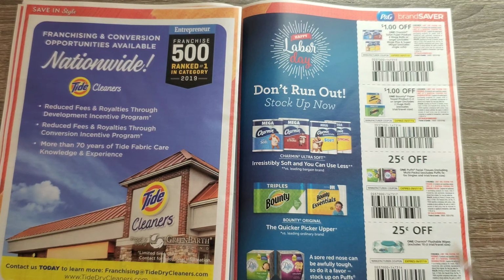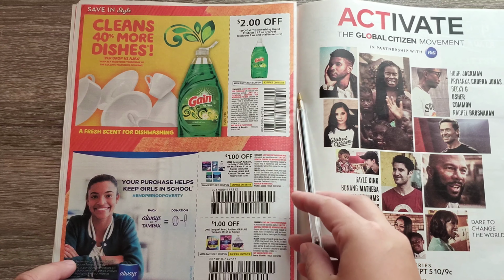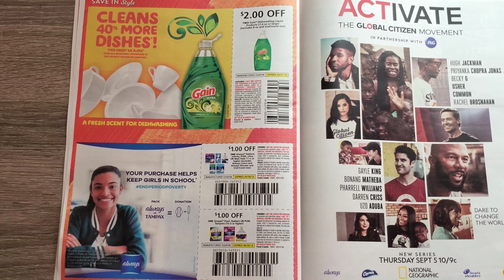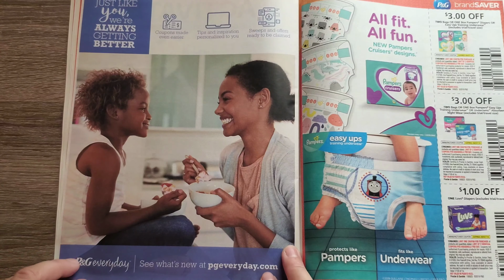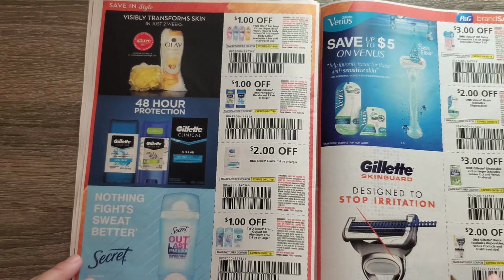Alright, and here is some paper products. There's always Puff and Bounty and Charmin. Here is a Gain. This is buy 2 also. And then you have some vitamin products. Alright, and here is some baby products. There's always going to be Luvs and Pampers. Usually never Huggies.